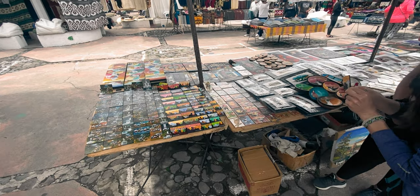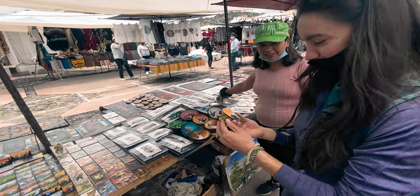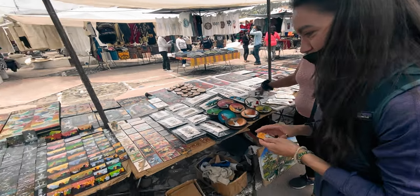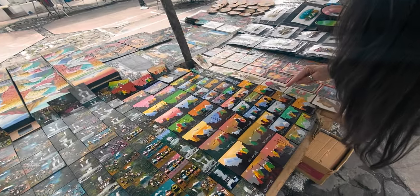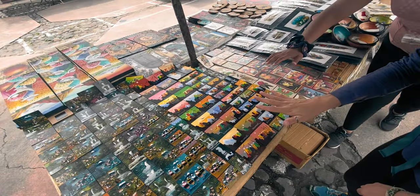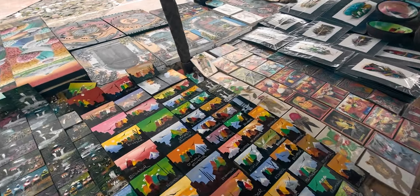They do have more stuff here. $1. $1. You got ripped off on the last one. Oh, there you go, guys. $1. You can get yourself a beautiful handmade magnet. Este es $1, sí, o todos son $1. Este es aquí. Ajá. Yeah. Estos dos verdecitos no.